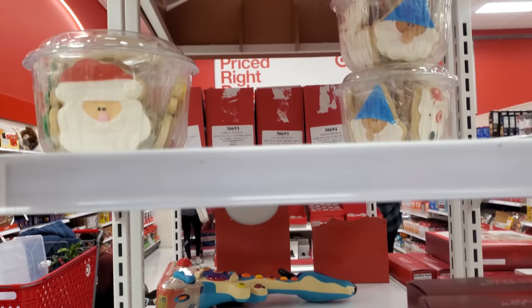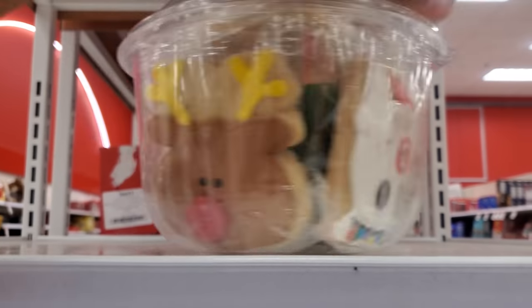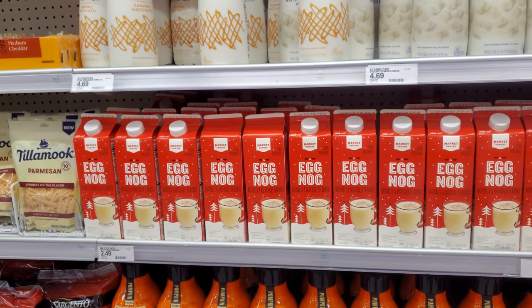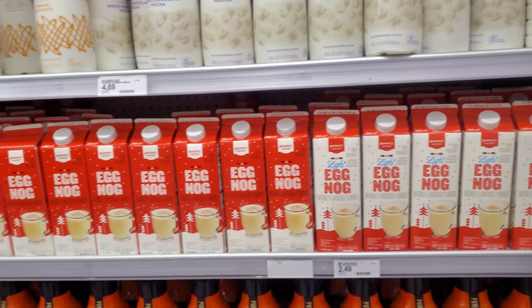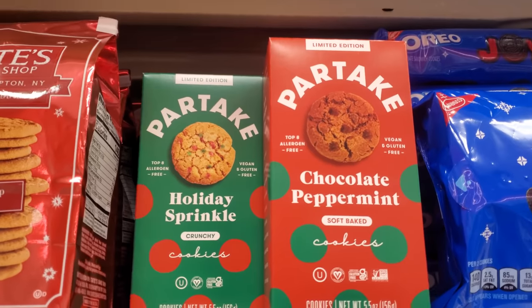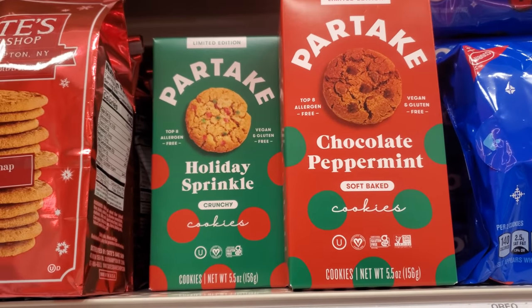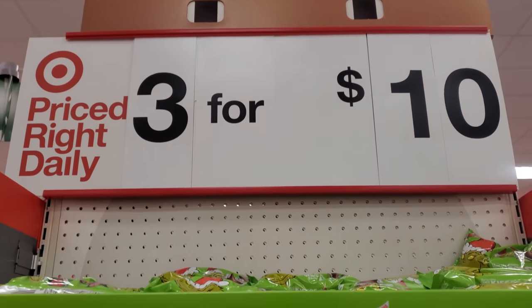That's so funny. There's one with Santa and the tree. Oh, more Target dog. Little reindeer. Those are cool. An eggnog is $2.50. I haven't tried this brand. I'm not an eggnog drinker, but when I do buy it, I like Shamrock. I haven't seen these. These are soft bake for $5. They're vegan friendly. Hershey's 3 for $10.